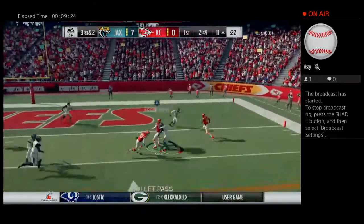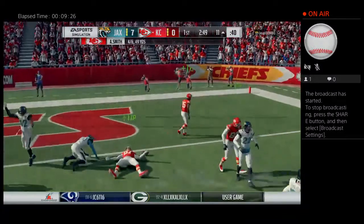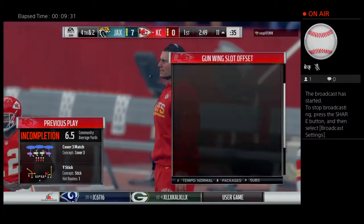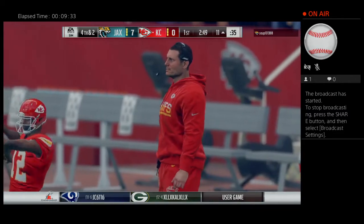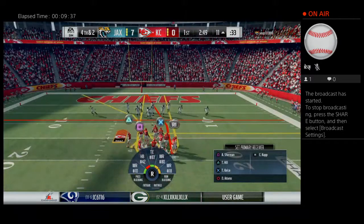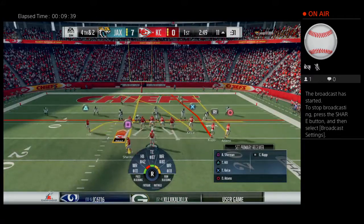3rd and 2, Smith. And incomplete. The contact made the ball roam free and brings up 4th down. This team is not going to make it easy for you. They're a physical group, and we just saw it there on that play. It came in, made the contact, just as he's trying to haul it in.